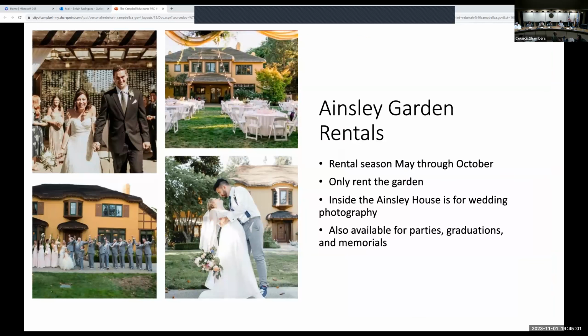Have to talk about the Ainsley Garden. If you're not familiar, the back of the garden, we do rentals. So we do weddings, but we also do baby showers, birthday parties, graduations, memorials. If you want to host an event, we can provide the space for you. I kind of call it an a la carte event space because we really provide the grounds and the renters have to bring everything in themselves. So tables, chairs, decorations, etc. But it is a lovely space. It is well maintained by the city.